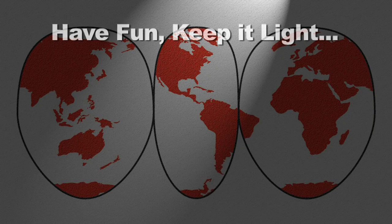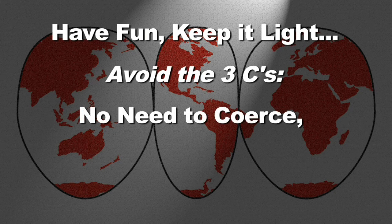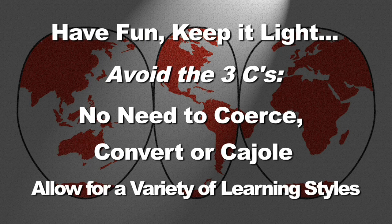How you are communicating is as important as what you are communicating. To help with this, past exhibitors offer these helpful suggestions. Have fun. Keep it light. Avoid the 3 C's. No need to coerce, convert, or cajole. Some participants prefer to read rather than talk, so allow for a variety of learning styles.